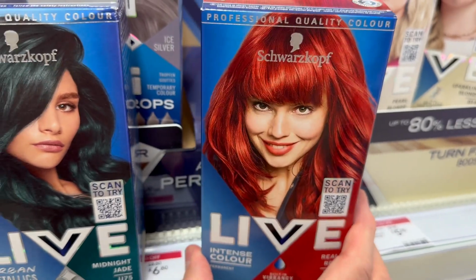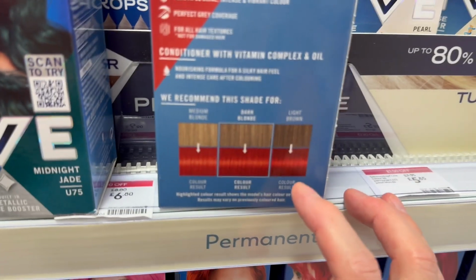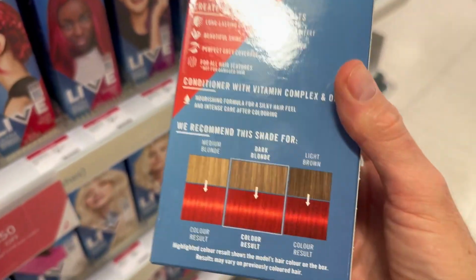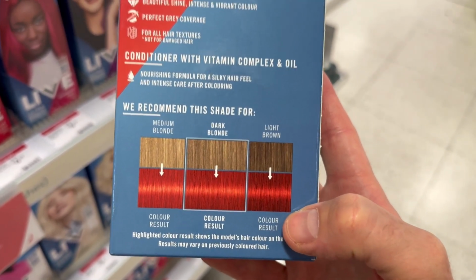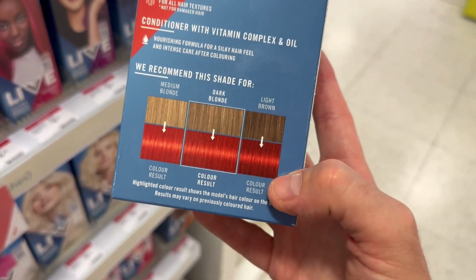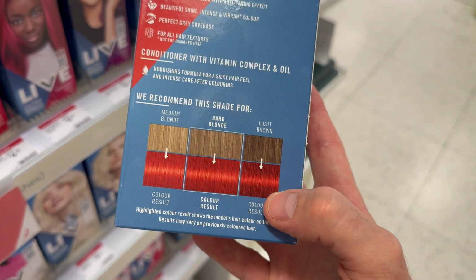I have also, what have we got here? Real Red as well, that's also a permanent colour. Let's have a look. It's saying that if you are light brown, then that's the result that you're going to get. Again, I would suspect that the result would be more orange because you're going to lift through that orange level of hair using ammonium peroxide, which is in here, and then obviously there's the tone.